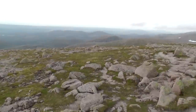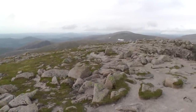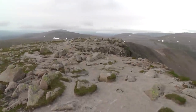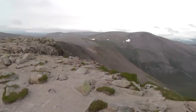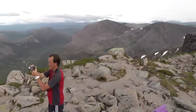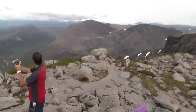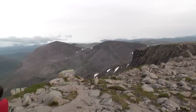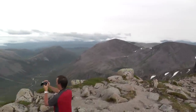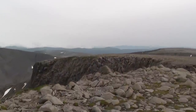Okay, there's where we came from. Over there's the Cairngorm and the ptarmigan. There's the tors over there, Ben Macdui. And then there's tomorrow's targets over there. Can't see the Devil's Point anymore. There's cloud moving in, so I think we want to move and get the camp set up. So there we go, you can see quite a lot from up here.